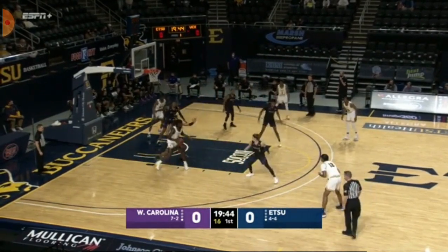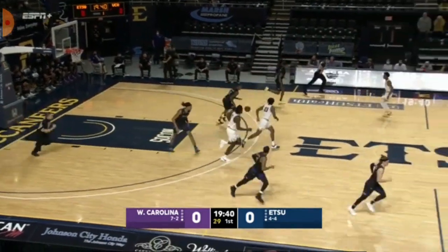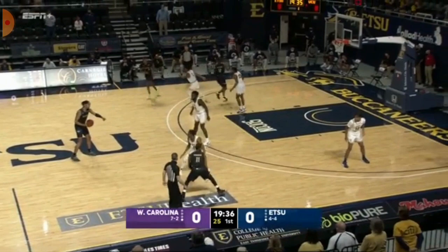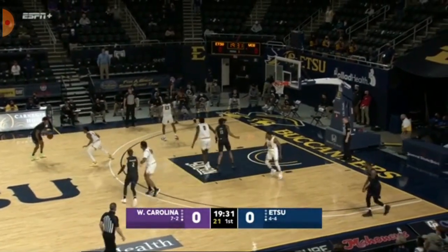Now Adeke goes to work. Down low with the left-handed baby hook. It's a miss, and the rebound is for Hightower, in his second game this season. Set play. That's what was missing against Alabama. Deep post touches. Bucks pounded inside.